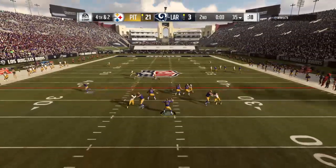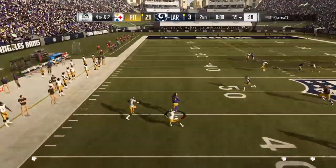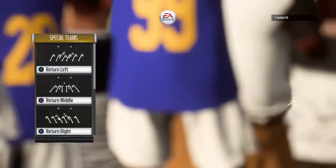The final shot before break here. Goff, that's to his running back. Complete. And getting this just shy of midfield, they'll spot it at the 49.